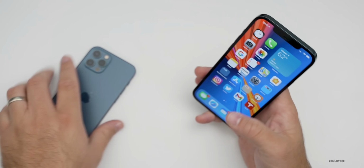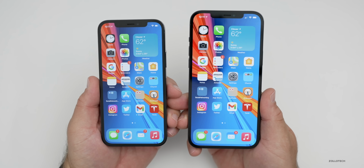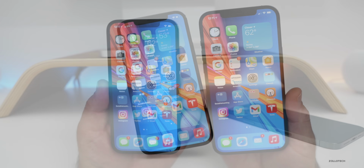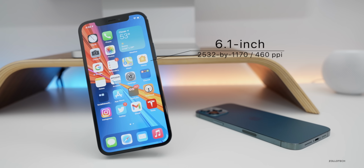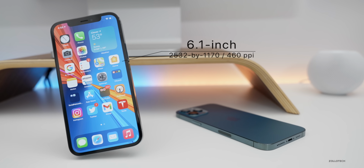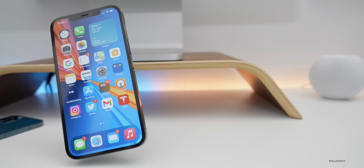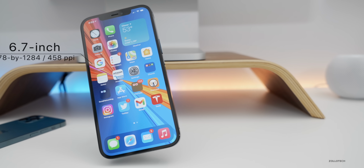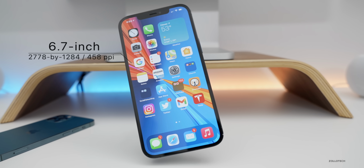Now, obviously, one of the biggest differences is the displays, and the displays are very similar as far as their overall pixel density, but the iPhone 12 Pro is 6.1 inches or 2,532 by 1,170 pixels with a pixel density of 460 pixels per inch. The iPhone 12 Pro Max this year gets a 6.7 inch display, the largest display ever on an iPhone, and it's 2,778 by 1,284 with 458 pixels per inch.